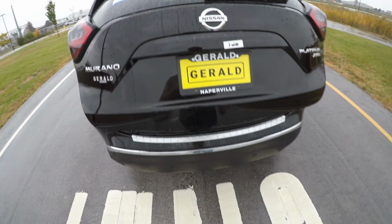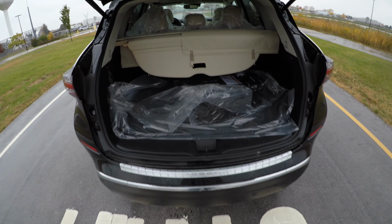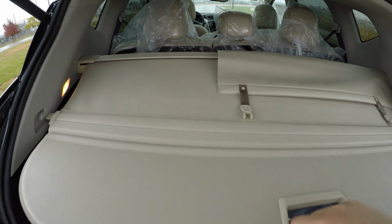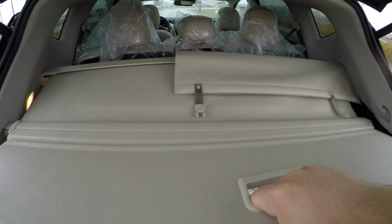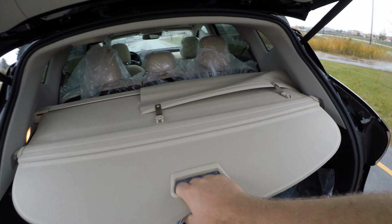Oh, it did work. Cool. I rarely ever get these things to work. Nice big privacy cover here. Nice big grab handle. There we go.